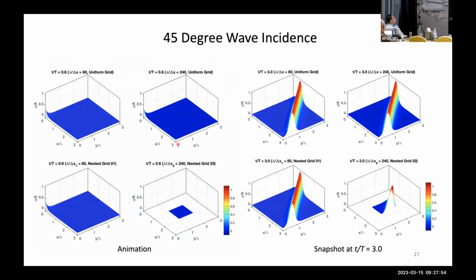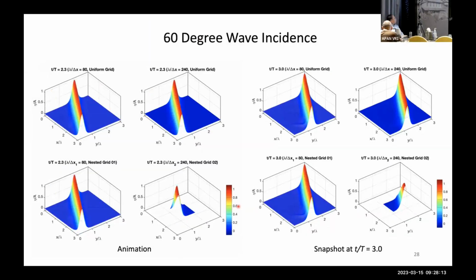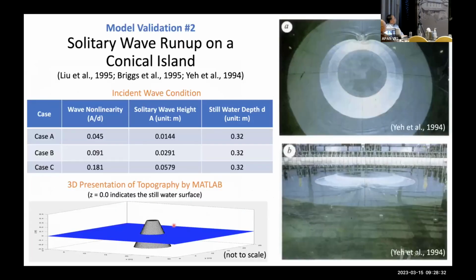Then there is a 45-degree wave incidence. Then you could see the waves propagate from the boundary to the central areas. Looks like that. So it smoothly passes over the focus area. For another angle, you can see, yeah, there are also no reflections. So based on that, we can convince everyone that the nested grid function is fine enough to deal with the wave problems.